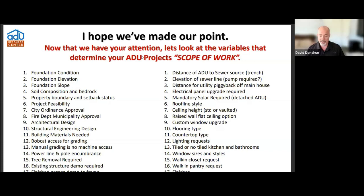Let's see. How do you qualify? So Lisa asked about the $40,000. All right, Danny, you opened the door on the $40,000 grant. I regretted it the minute I said it. All right, so let's talk about it.